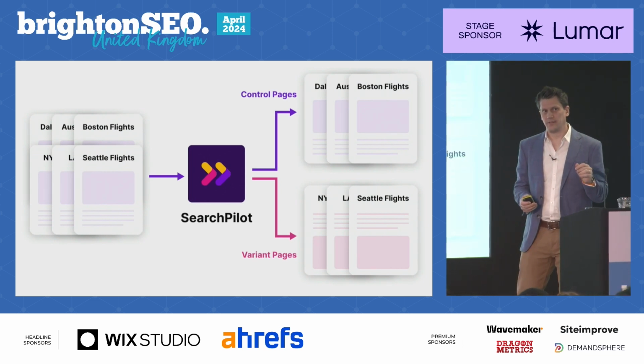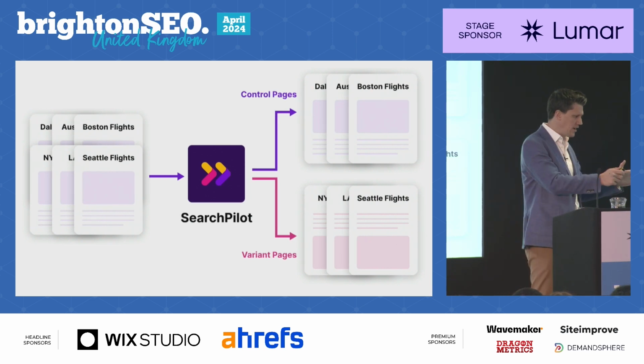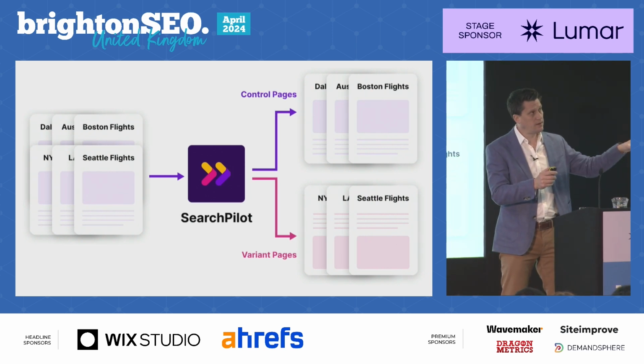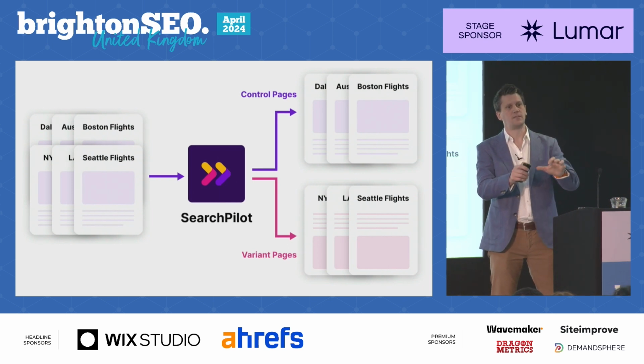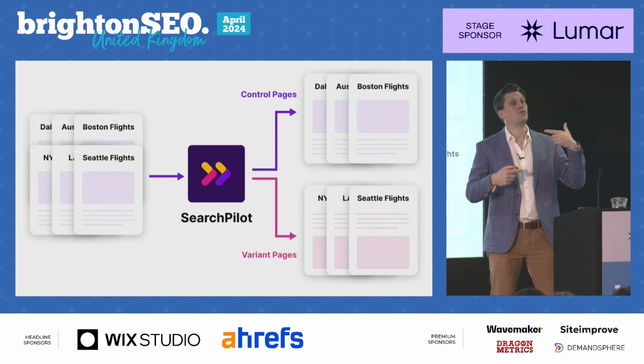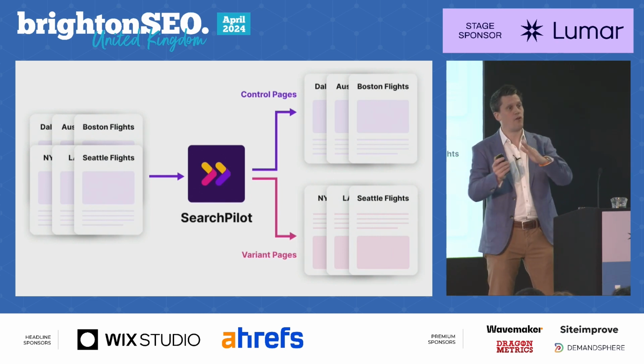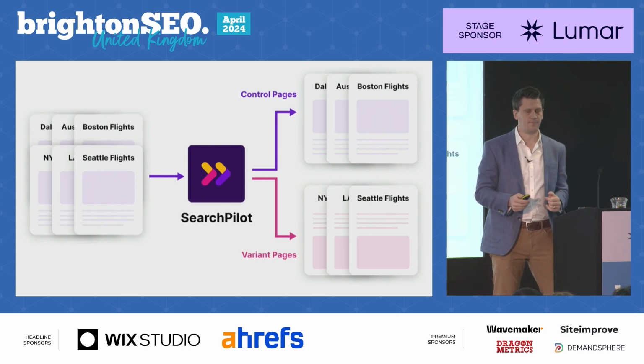What is relevant to today's talk is the other part of the analysis. So we've made the change. We decided on the change. We've got the hypothesis. We've picked the pages we're going to apply it to. And then we have to do that analysis step to apply statistical methods to figure out what happened. Was it a good idea? What's the confidence band on the uplift?